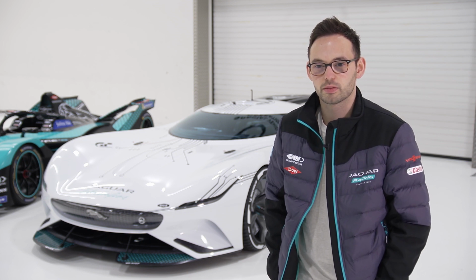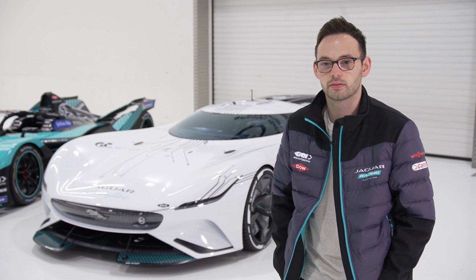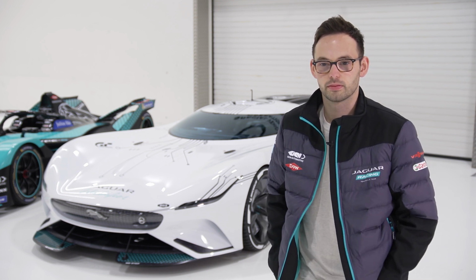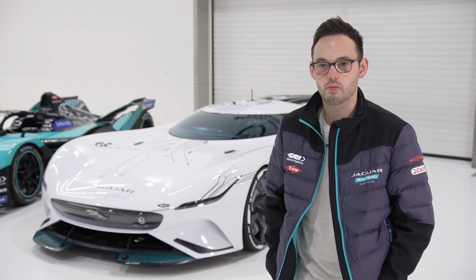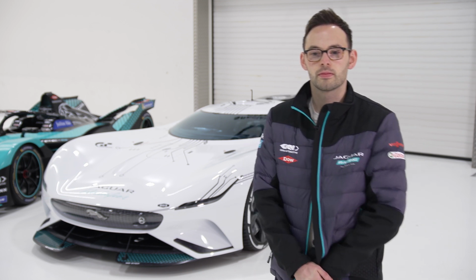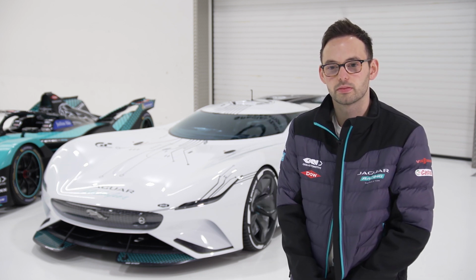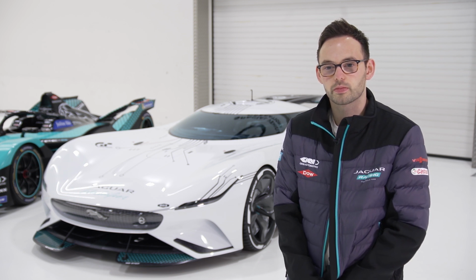When it comes to you designing these cars, what kind of, I shouldn't say restrictions, but what kind of things are decided before it gets to you? Do you have to design around a powertrain, a layout, that kind of thing? Or do you get to go wild with your design and then they fit in around that? Or is it more of a joint effort?